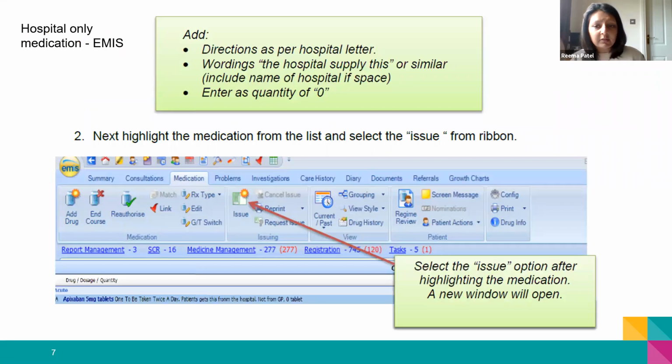So I often get asked how to document hospital-only medications in EMIS. So I've just screenshotted the process and I thought I'd go through it quickly, because as part of the SMR, you might want to put the patient's hospital medication onto the system as well. So you would just add the drug as an acute medicine as per normal, and then you would go to the medication tab and select the drug so that it's highlighted.